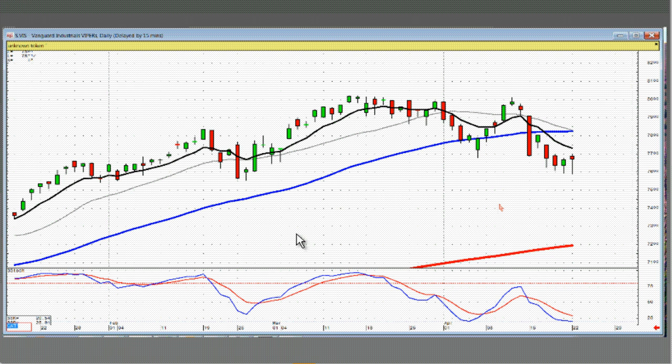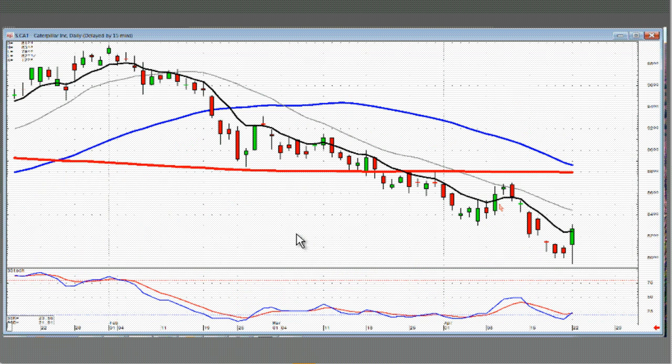Caterpillar, back. That might be a reversal there. That's kind of your bullish confirmation of a spinning top with a booster behind it. But if I'm buying, I'm definitely watching to see that it gets through this downtrending channel. If it doesn't, I mean, obviously you're still in a downtrend.